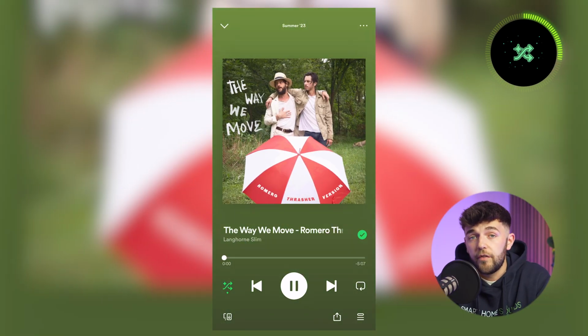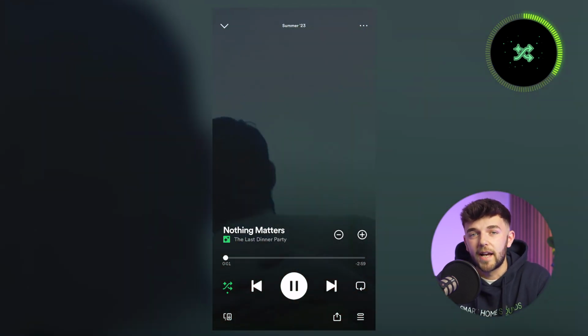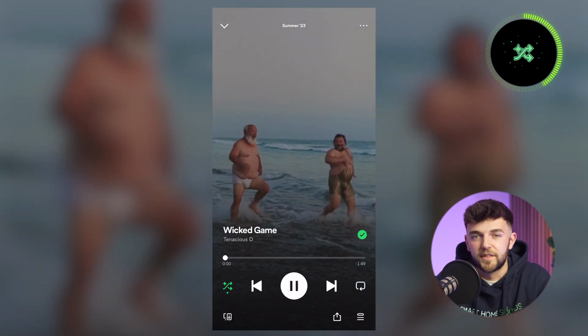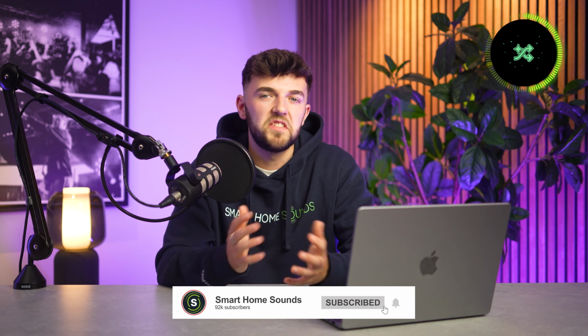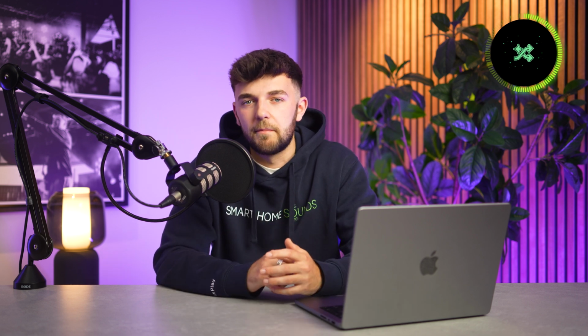Well, the Smart Shuffle feature basically takes all of the hassle away and blends brand new and similar tracks you might not have heard before into your playlist so you get the best of both worlds. Don't worry, it's not overwhelming either. I reckon I hear a new track once every 3 or 4 songs maybe, which feels like an ideal amount, so you're still listening to your favourite songs most of the time.